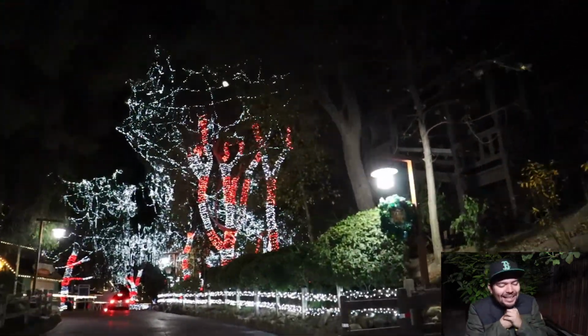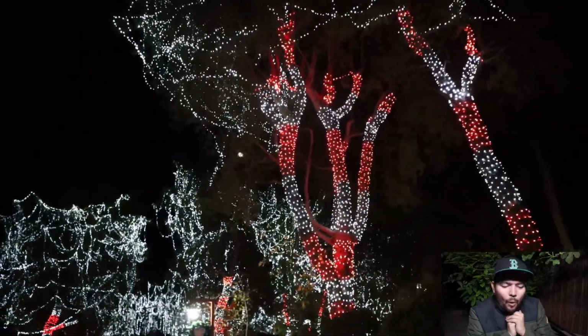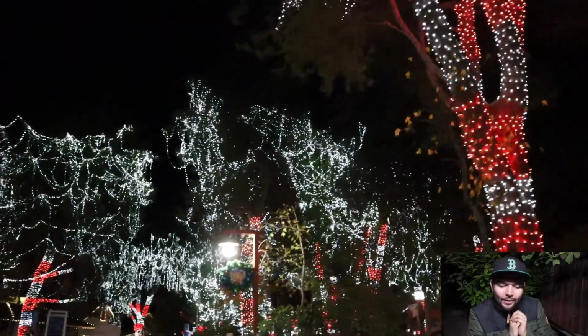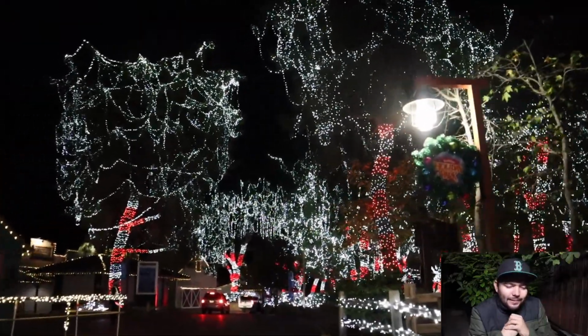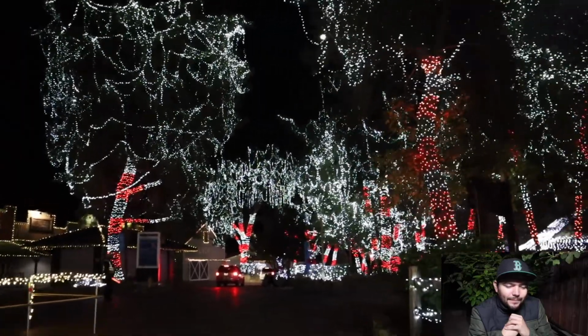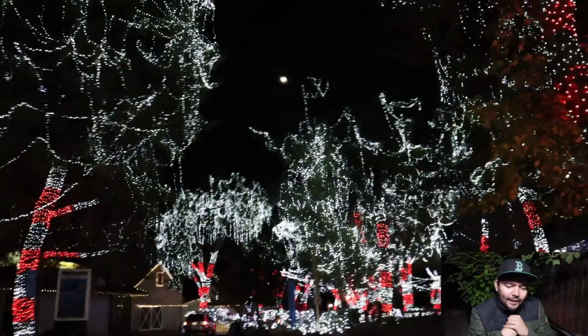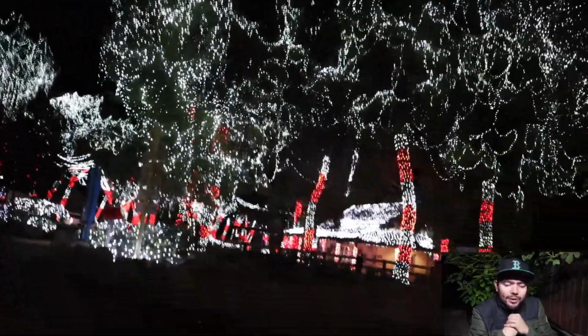And this next section is really awesome. Look at the trees. So they got white and red on the trunks. White and red, white and red. But look at the top of the trees. Like, I'm looking at the video again, and the video does no justice to how awesome this looked in person.